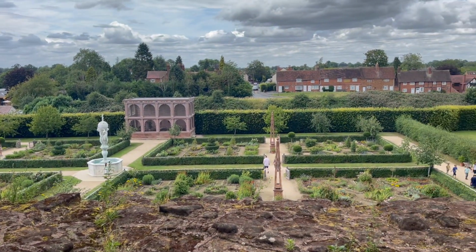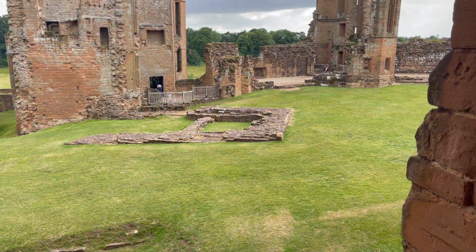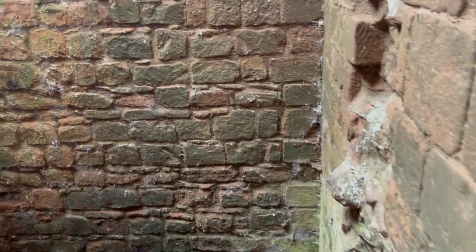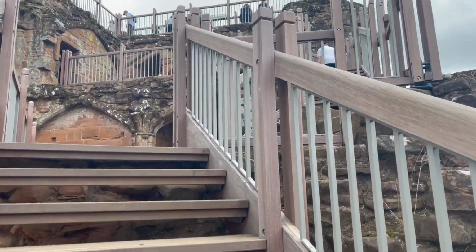It's a nice view of the gardens from here. Oh, that goes down a long way. Good girl. You're doing a good job. We're going back up some stairs now. There's a lot of up the stairs, down the stairs, up the stairs and down the stairs.